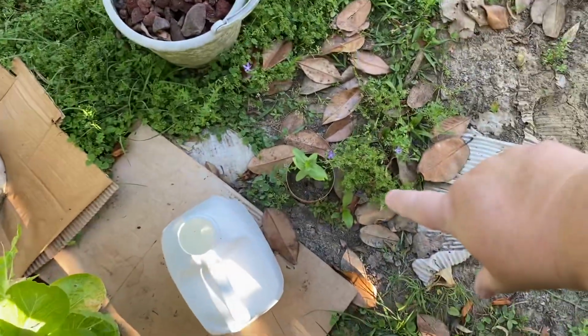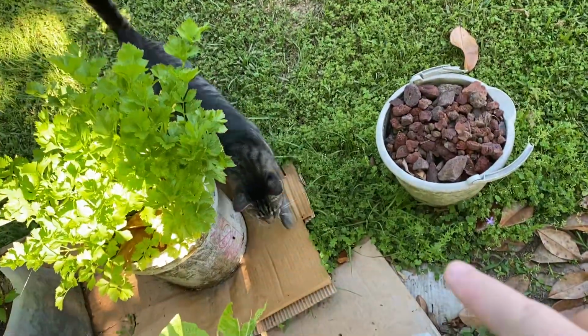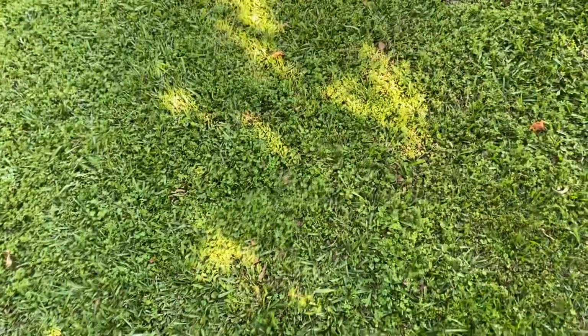And that's a zinnia of some sort. I don't know which one. And that would be Sebastian, one of my cats. He comes in and out.